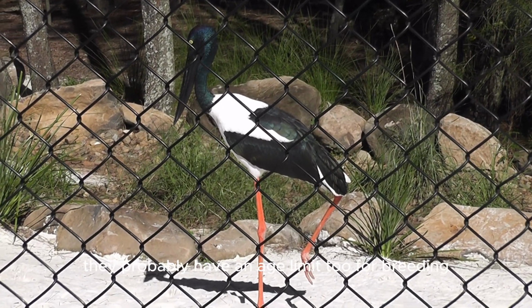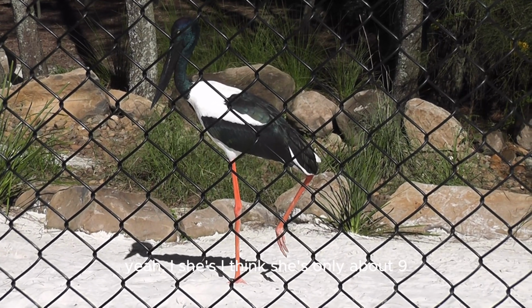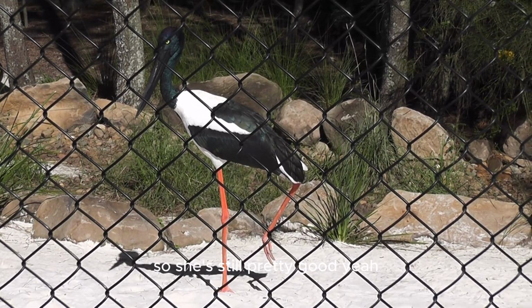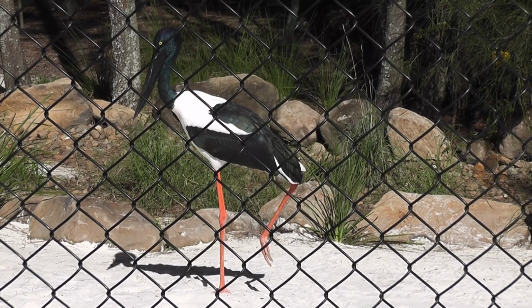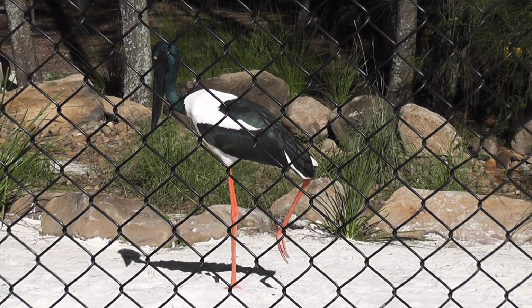They probably have an age limit for breeding, wouldn't they? Yeah, I think she's only about 9, so she's still pretty good. Beautiful colour on that.